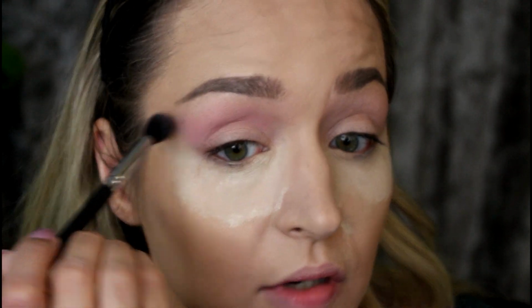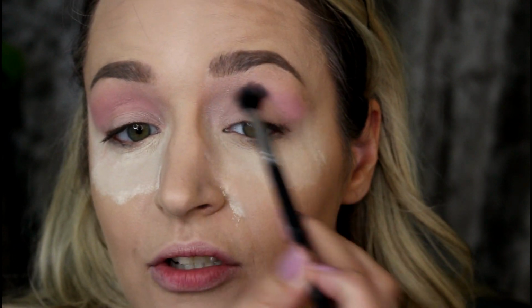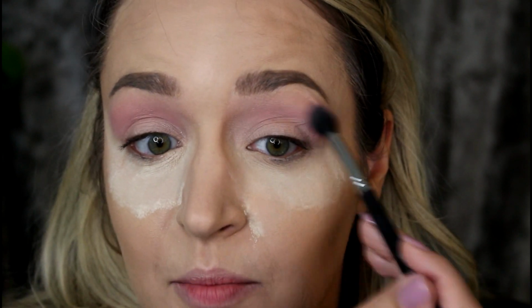Of course, my eyes are already primed, MAC Painterly, and I set it with just a cream eyeshadow. That's really pink, actually. I mean, what do I expect? It is a pink shadow, but there's no cream colored shadow in this palette. And also there's a big old highlighter in the middle, which I'm super excited about because I'm going to put that on my face for sure.